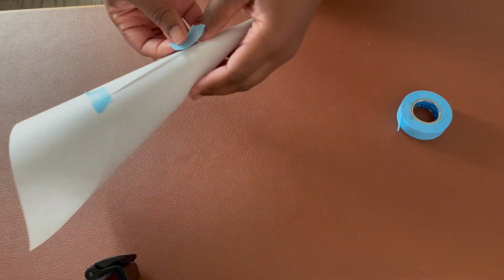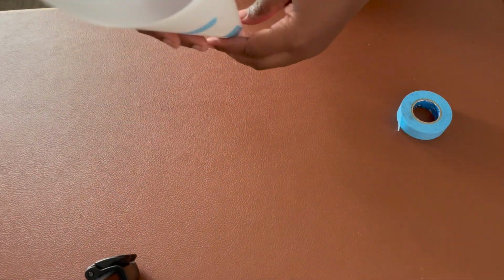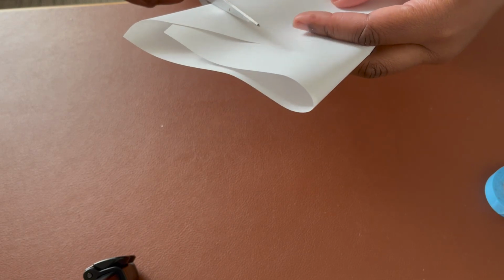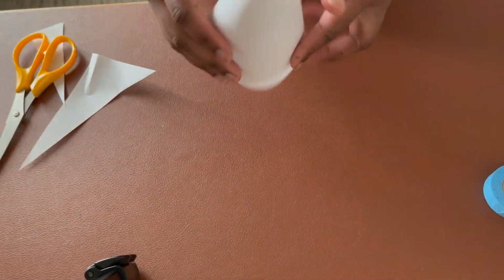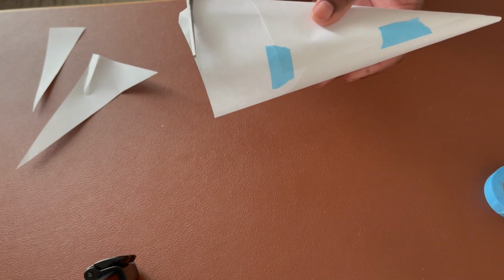You're just going to go ahead and get that tape down, and then these trees can be used to create so many designs, as you guys will see what my end product will look like in a minute. But I highly recommend this DIY as it's super cheap. Obviously, it's copy paper and tape, and then whatever material you want to put on the outside to create the design that you want.